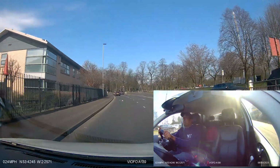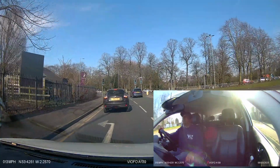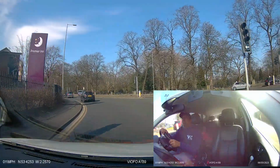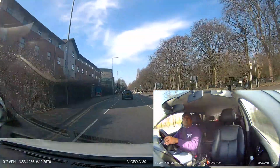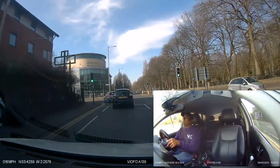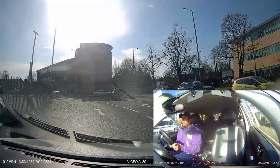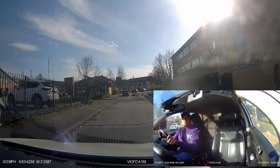Continue going. So this is a traffic light. Again, do not apply the indicator yet. You can see the road is just bending at the traffic light. I check my centre left mirror. Centre mirror, left mirror, apply indicator. And we are back now, and after this barrier the speed is 10 miles per hour.